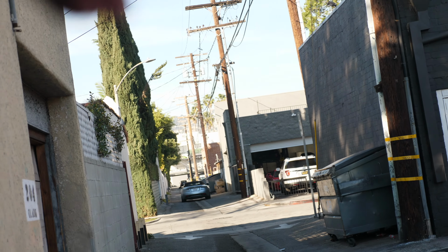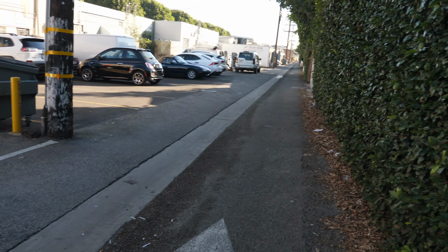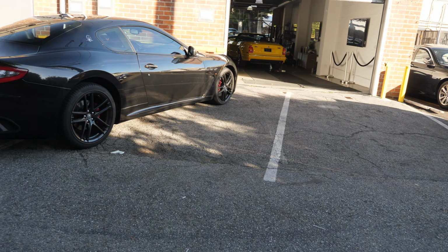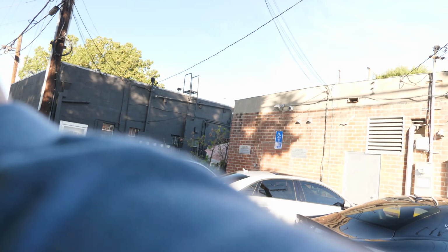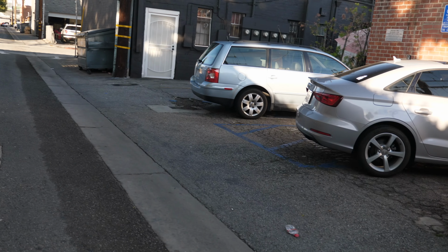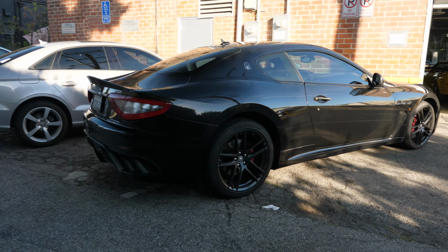So Aston Martin's actually down that street that way, and O'Gara, McLaren, and Bugatti are down that way. So we're kind of in the center of everything. Ferrari's to the left, Lamborghini's to the right. That's GI Automotive, where DDE and all those guys bring their cars. Awesome guys over there. Helped me a lot with this car.